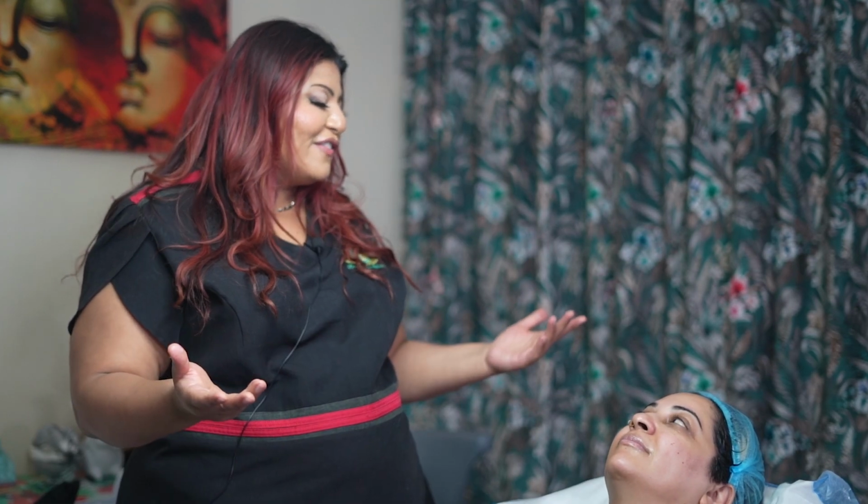So it's a really, really nice pick-me-up treatment, especially if you've got a function, and it's a nice way to get rid of peach fuzz without threading. And if you've got an event, it gives you such a nice glow, and it's a form of exfoliation as well. So now we're going to go a little bit deeper into the skin.